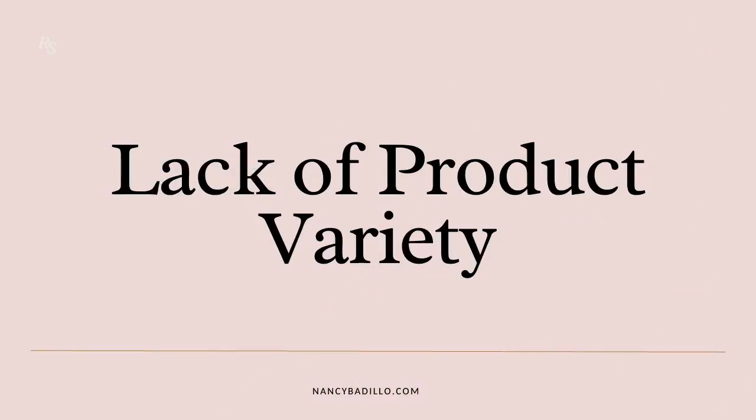Another reason why sales may decrease on Etsy is due to a lack of product variety. If you are only offering 1 or 2 types of products, you may be limiting your potential customer base. It's important to consider expanding your product line to attract a wider range of customers. This not only helps to increase your sales, but also allows you to upsell and cross-sell to existing customers.